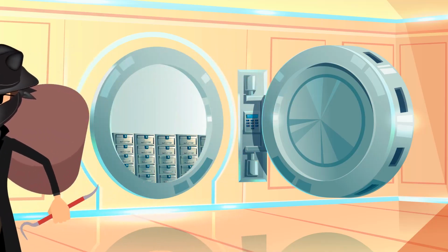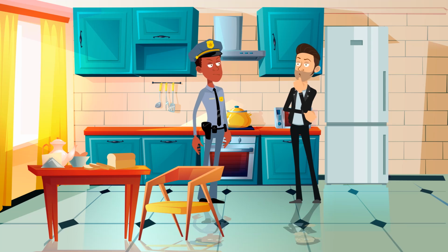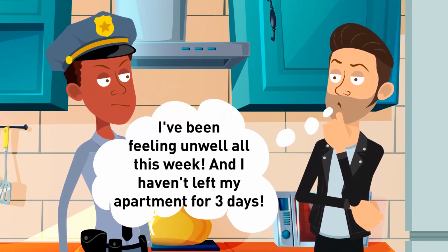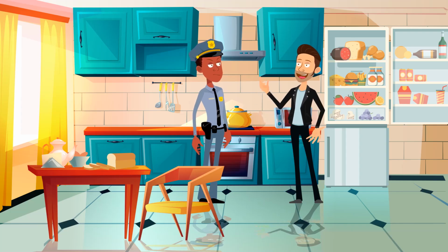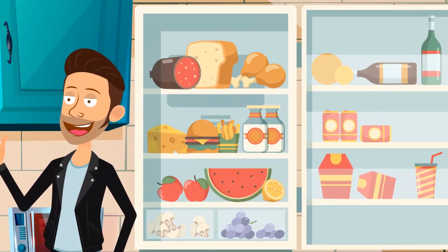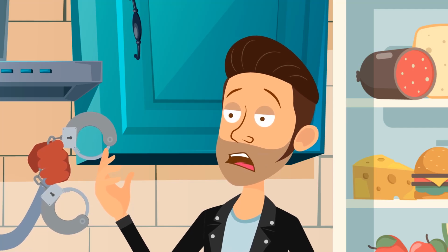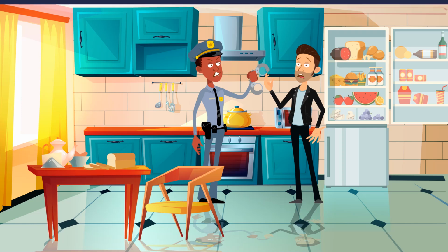Someone robbed a bank in a large city. A police detective went to visit the main suspect. "I've been feeling unwell all this week, and I haven't left my apartment for 3 days. I didn't even need food. My fridge is full. You can make sure yourself," the suspect said, and indeed opened his fridge. But the detective realized the man was lying and arrested him. How did he figure it out?